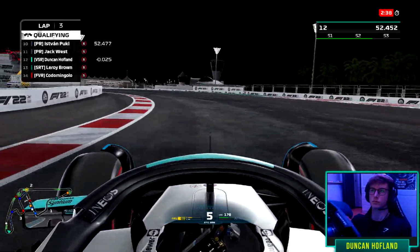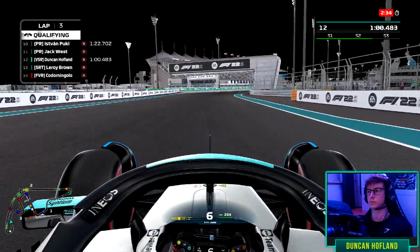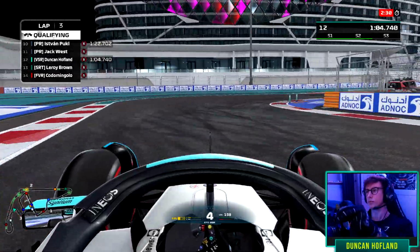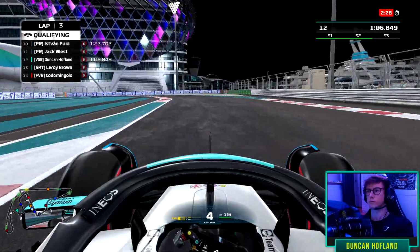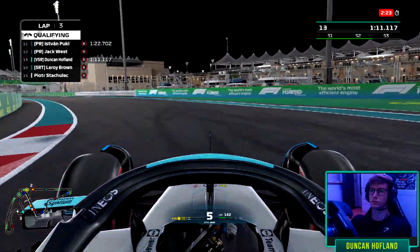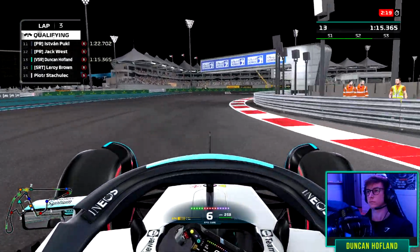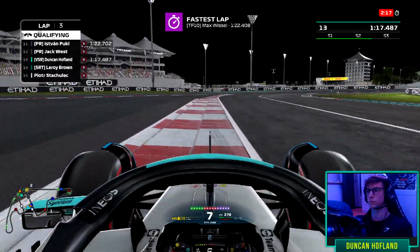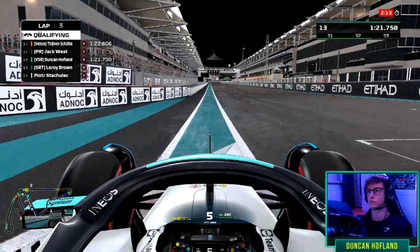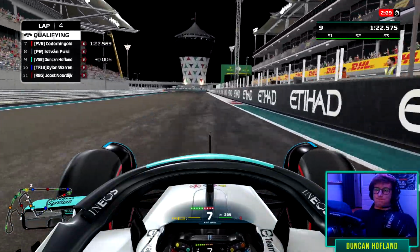But for now it's a 0.452 sector 2 split, and that was 25 thousandths quicker than this van Pookie split for now in P10 currently. So if we can get a good final sector here, we should make it through. Only 2 corners to go. Max Russo on pole with a 4.08, which is quite good. Now we're gonna cross the line. We're doing a 5.75, and that brings us to P9.